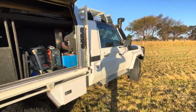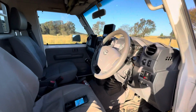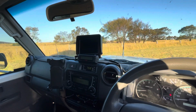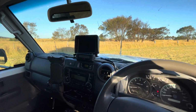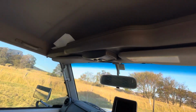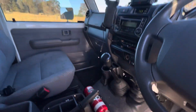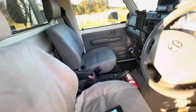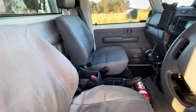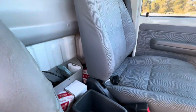Now move around here. We go inside. Yeah, Landcruisers, they're pretty much the same. It's got a reverse camera, EDS like scan gauge type setup. So digital temperature. That's the main thing we use it for. Outback console, roof console, and it's got a gear stick extension, fire extinguisher. I've got one canvas Toyota seat cover left. The other one actually split pretty bad. Little console on the back, but that's all pretty standard.